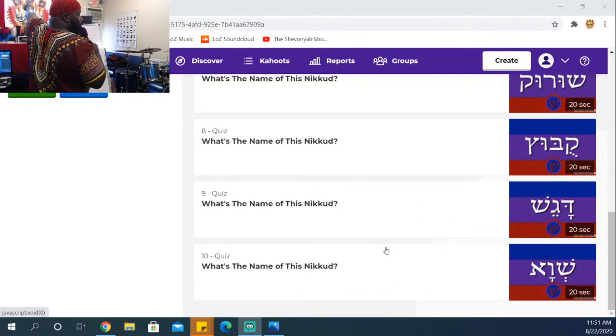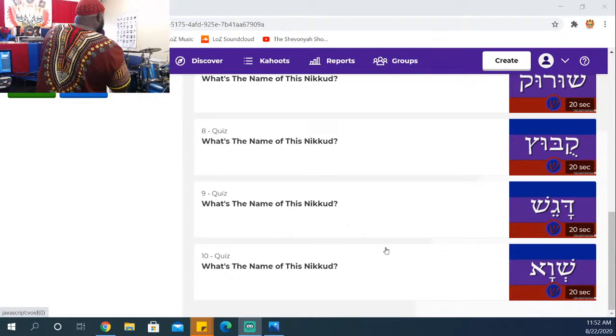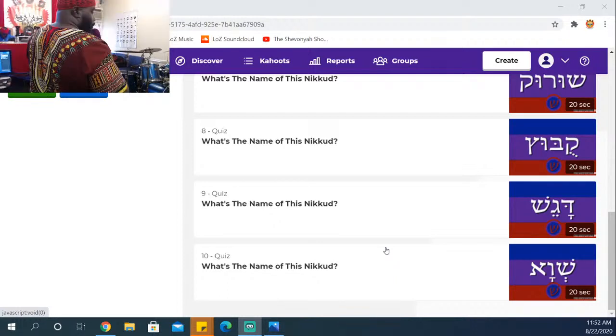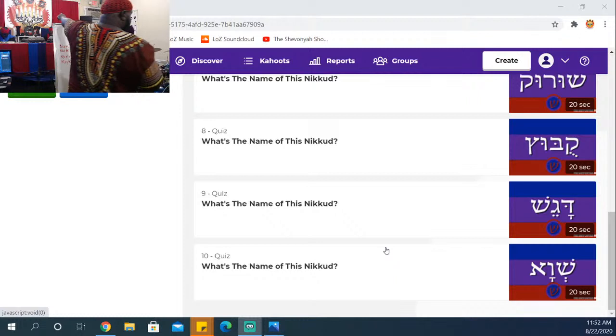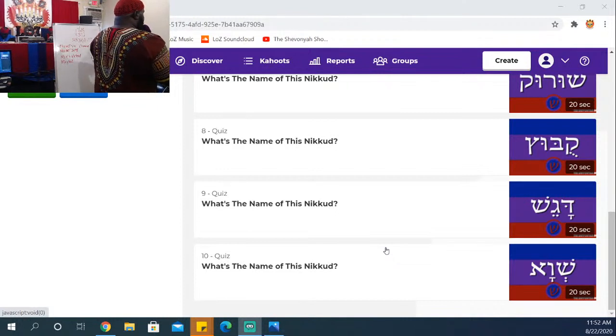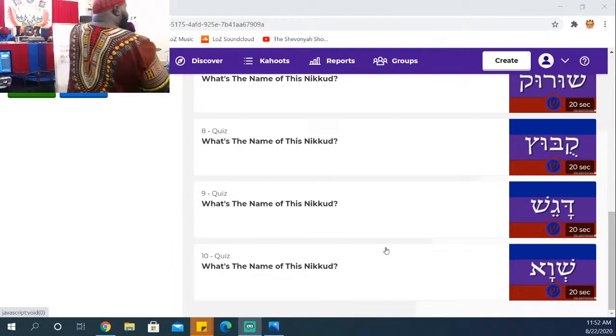Dagesh. Remember, that's that dot. Shabbat. Now I want you to pay attention to what it did to the sound. When you see that Shabbat, the sheva is under the shin. It's just a sound, real quick. Sometimes it's pronounced with an e but the majority of the time it's a short sound. Shabbat. And sometimes they don't make a sound at all. It just stops the syllable.